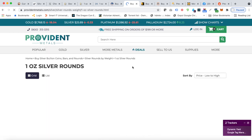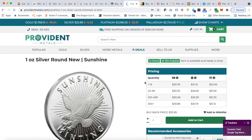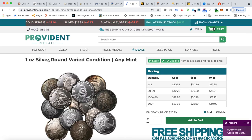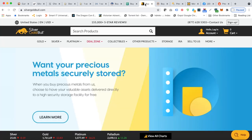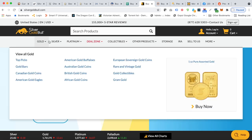So now we're going to check out Provident Metals. Same situation, a lot of "as low as" conversation in here. We're still at $30.78. Let's do the any condition, $30.58. So I would not be using Provident Metals for rounds. So I'm not going to go through the rest of these. I'll pull them up and show you.